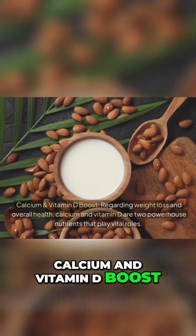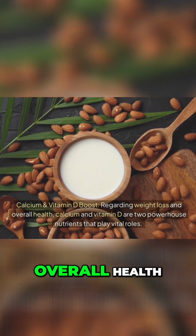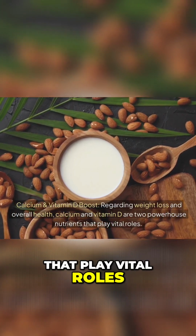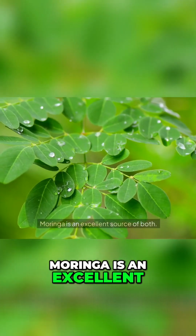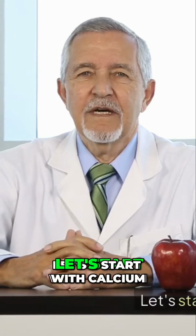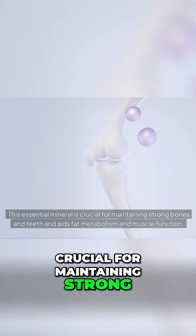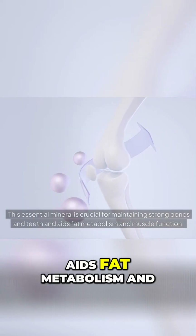Calcium and vitamin D boost. Regarding weight loss and overall health, calcium and vitamin D are two powerhouse nutrients that play vital roles. Moringa is an excellent source of both. Let's start with calcium. This essential mineral is crucial for maintaining strong bones and teeth and aids fat metabolism and muscle function.